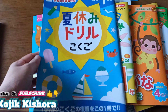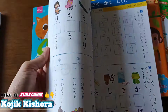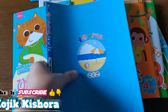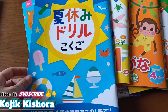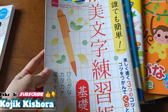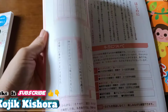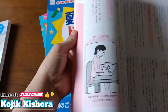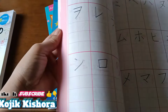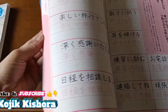It is very, very difficult. Totemo muzukashii. Kanji wa totemo muzukashii desu. Just looking for the book is very difficult. But if there are also hiragana translations and you can read hiragana, you can easily read the kanji. This is kanji. They say that there are 2,000, I forgot how many. You should really study kanji. But if it's really difficult, you need to study hiragana first.